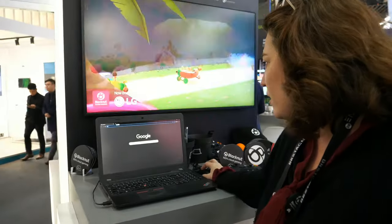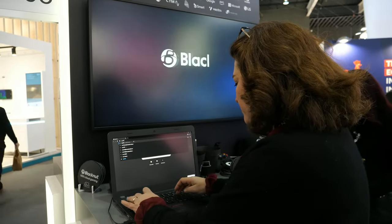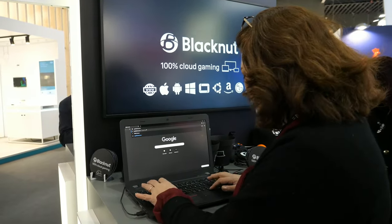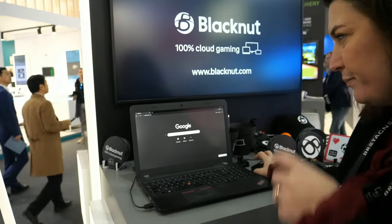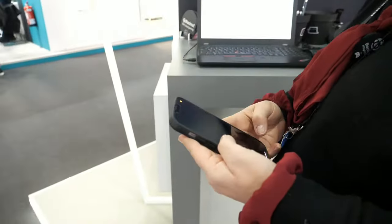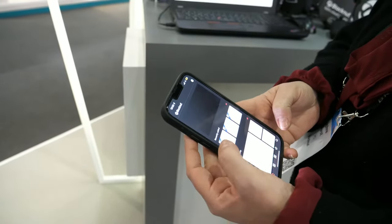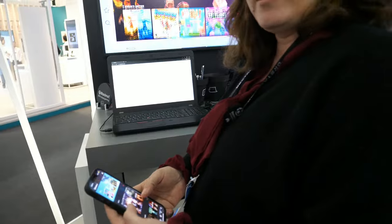So you can go to BlackNerd directly from Chrome. There you go. And it's just a web app? No, we have the web app, we have the Android app. The web app is cool because you can also play, for example, here on my iPhone. I can go directly to BlackNerd and I could just click and have the whole catalog here. And it's just web-based or is it app-based? We have both.